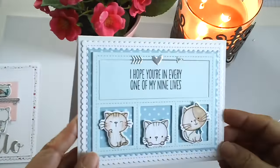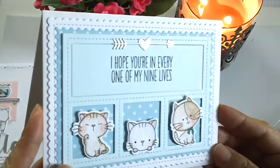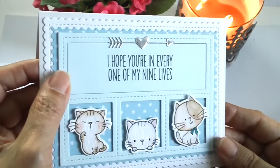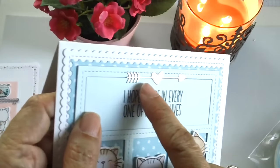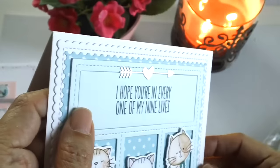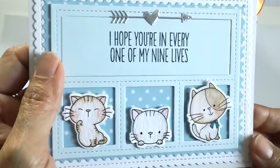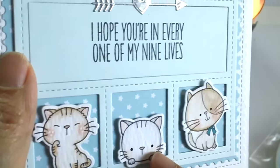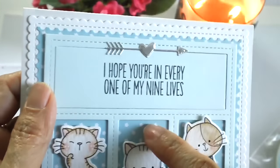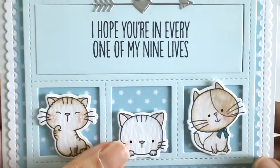And the third card that I created is this really simple but beautiful card. I really love how all the cards turned out, but I think this one is my favorite. I used the arrow die from the tag builder and I cut it in silver foil, to make it stand out a little bit. I also used my gel pen to highlight the eyes for the cats. And in case you're wondering, I used the paper also from MFT Stamps.